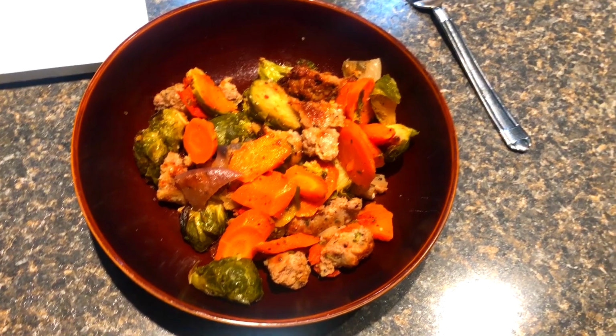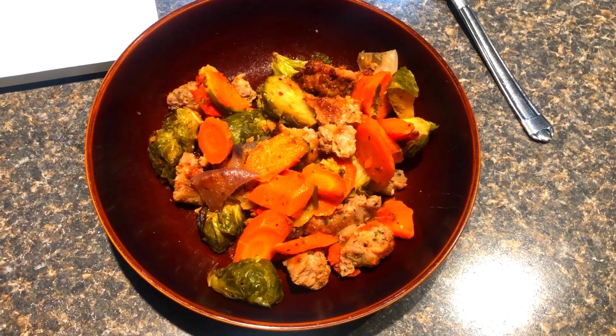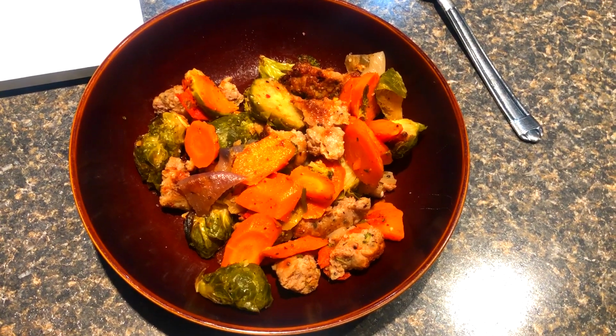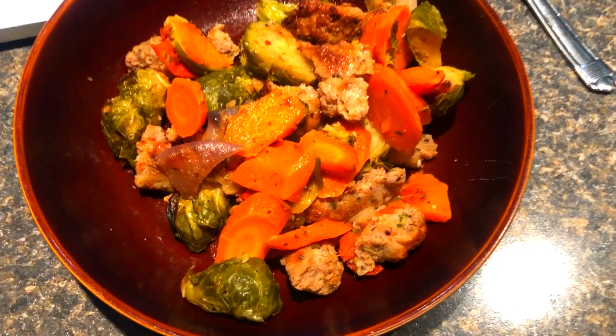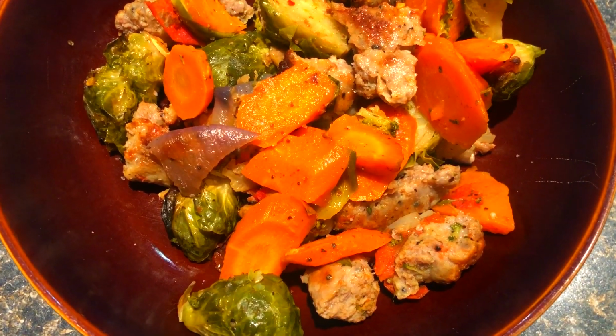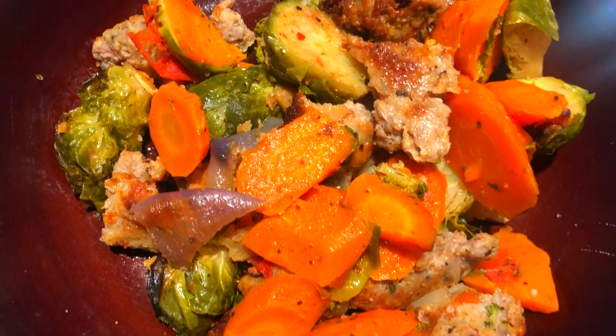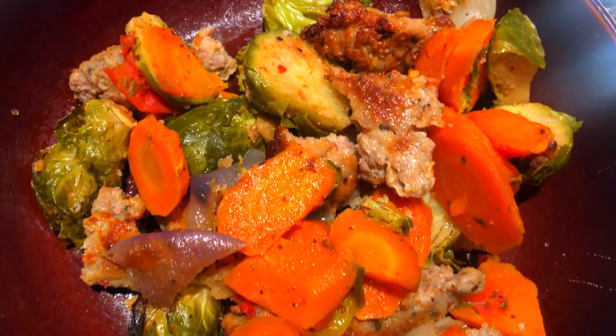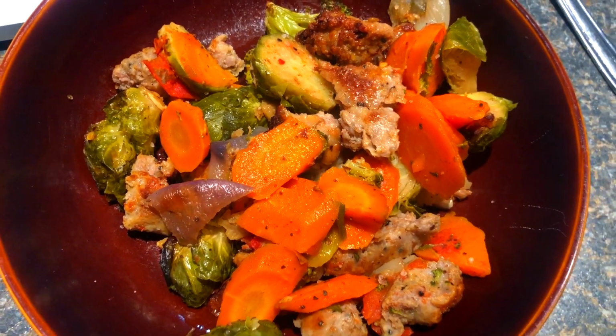And then for dinner, this is just kind of a mishmash, quick, lazy dinner that I make. So I roast some vegetables. Here I have sweet potato, carrots, and Brussels sprouts and red onions. And then I just skinned a few Italian sausages and browned them and cooked them up, and then mixed everything together with slices. Some people will tell you not to eat sausages for weight loss, but everything in moderation I find is totally fine, and this isn't overdoing it.